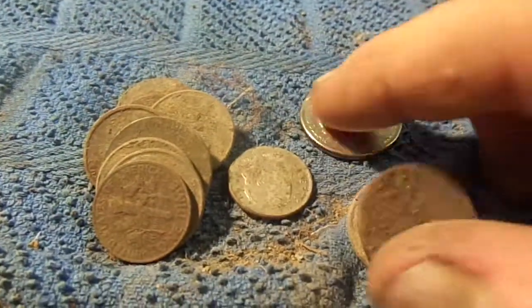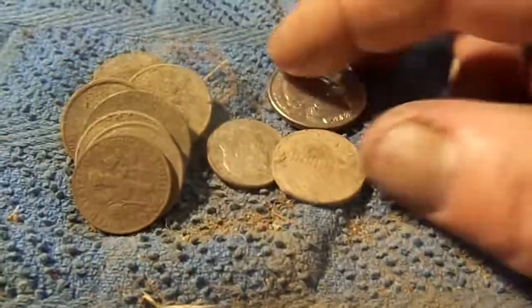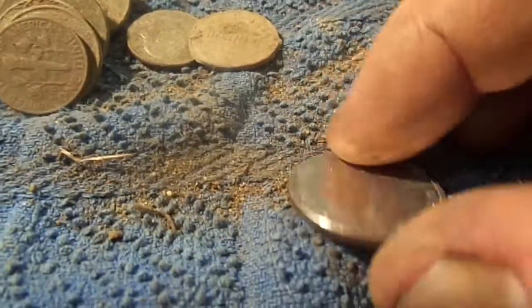Coinage. Let's do the coins first, what the heck. Again, like I said, these are just out of the pocket. I haven't even cleaned them or washed them or anything yet. This one, we'll get to that one later. I'll go back over that one later. This one I actually found while I was walking. It was on the cement, so that was actually pretty good.